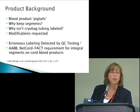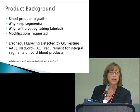So I'm going to go back even further and say that a lot of the techs that work in cord blood banks and cell therapy labs may have transfusion medicine backgrounds.